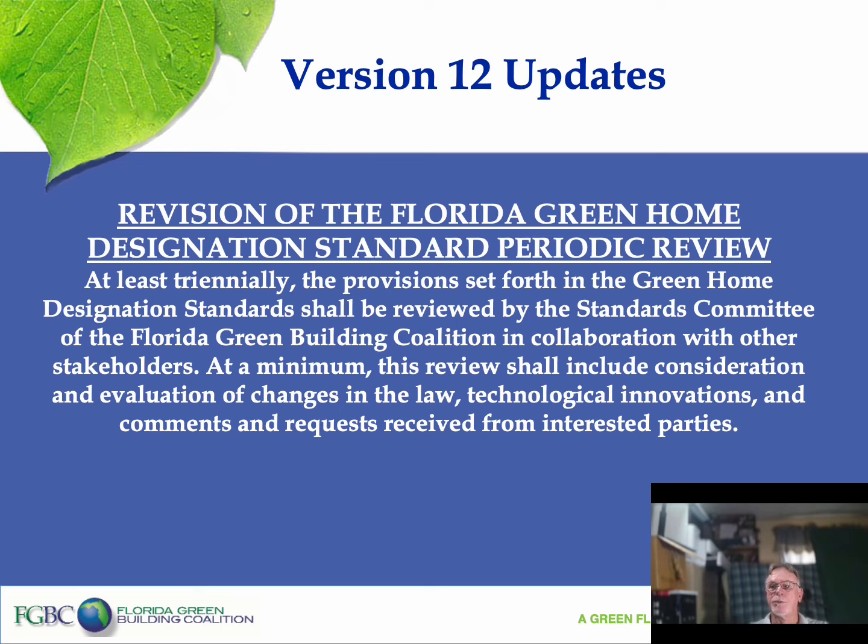To bring everybody up to being familiar with the bylaws, part of our bylaws say that the revision of the Florida Green Homes Designation Standard Periodic Review must be conducted at least triennially. The provisions set forth in the Green Homes Designation Standards shall be reviewed by the Standards Committee of the Florida Green Building Coalition in collaboration with other stakeholders. At a minimum, this review shall include consideration and evaluation of changes in the law, technological innovations, and comments and requests received from interested parties.